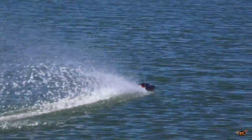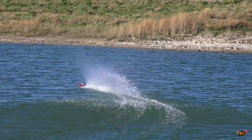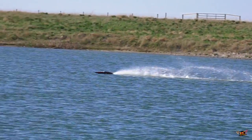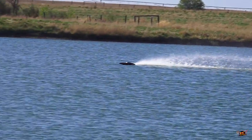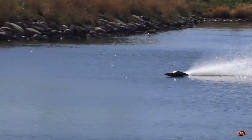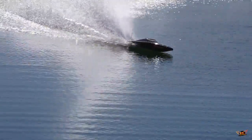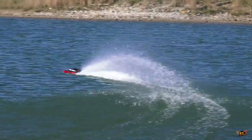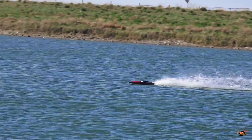4S lipo. Following the tail of water. That's a nice healthy tail too. It looks good. Yeah, it's looking really good. There's full out on 4S right there. Around splashes a bit. What a beauty. Need a tripod.